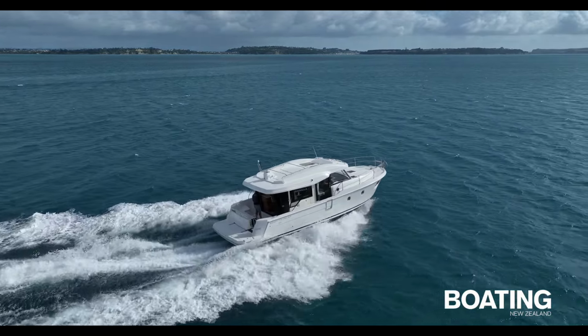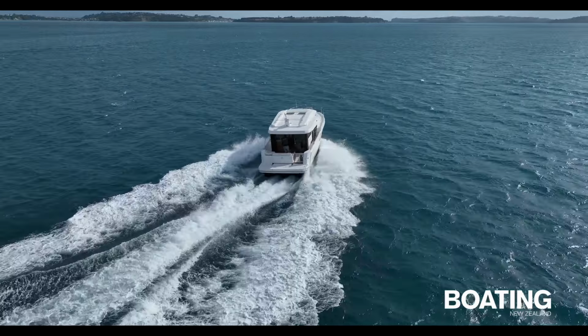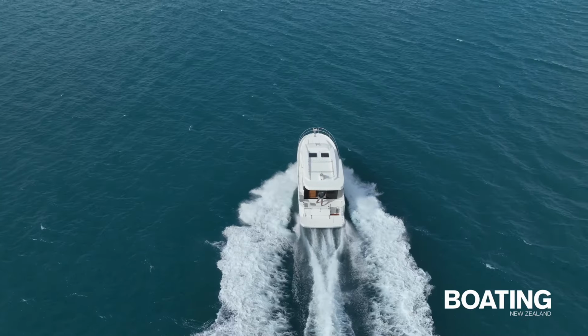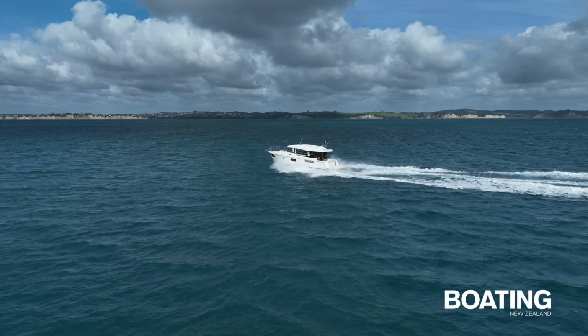Safety is paramount in the design of the Swift Trawler 41 Sedan, with numerous features and systems to ensure peace of mind for passengers and crew alike. The vessel is robustly constructed and adheres to rigorous safety standards. This vessel has much to recommend it for a couple or a family.